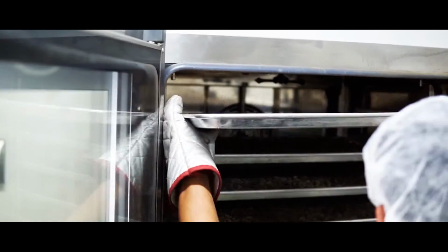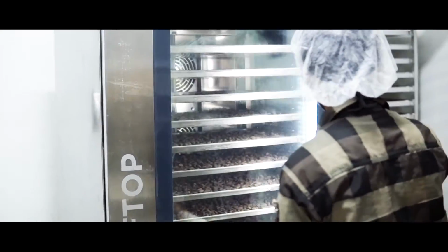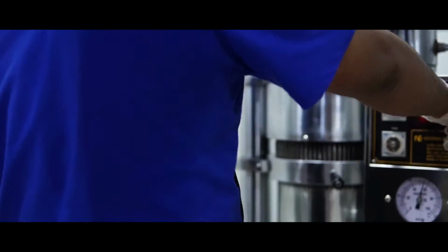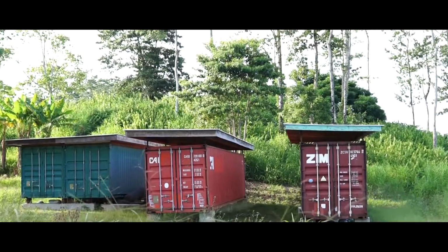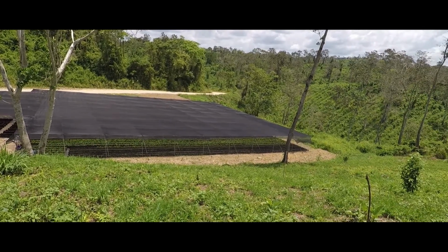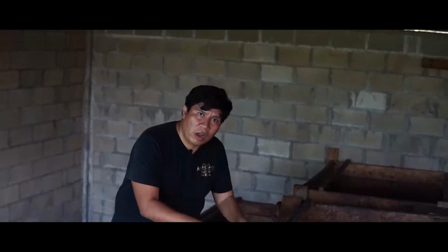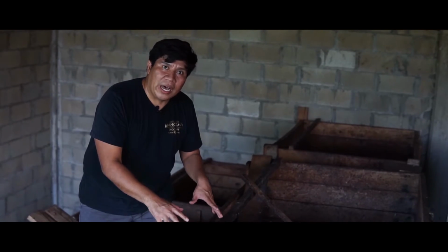At Mahogany Chocolate, we do not object that post-harvest is a critical component of our process. As a matter of fact, quality control, traceability, and critical control point systems are enshrined within our core principles. So let's go and look at our Mahogany Cacao Plantation depot. At our depot, we have our fermentation boxes, and we also have our drying facility. It's also in this area that we do the selection of the cacao beans before they are bagged, ready for Mahogany Chocolate or for export.